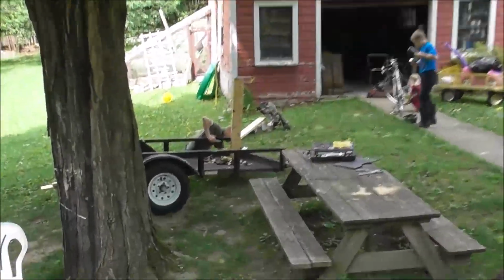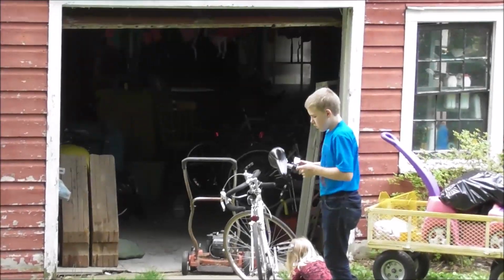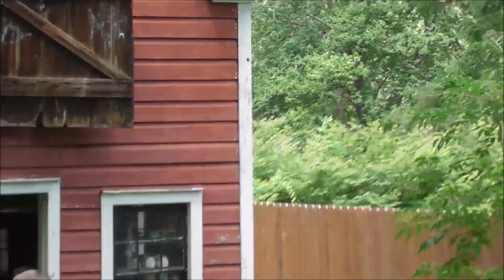Okay. Dad's building a bike sail. Well, a canoe sailor. And Peter's fixing the bike that Daddy's going to use.